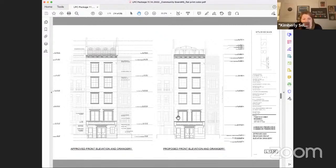Thank you. I was on the fence with this one, but I think this dialogue around the skylight has convinced me, but I'm curious what Jane and David have to say about this. Okay.